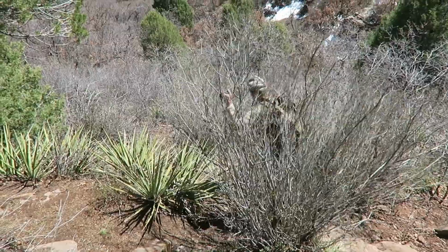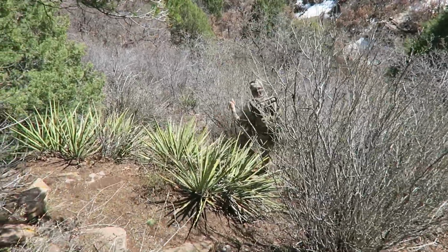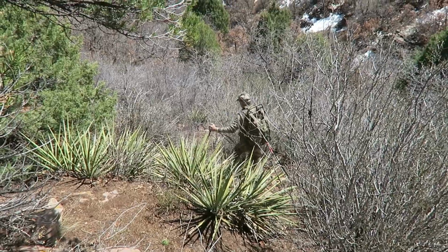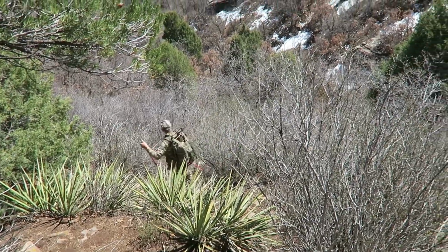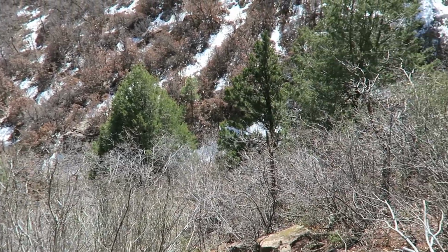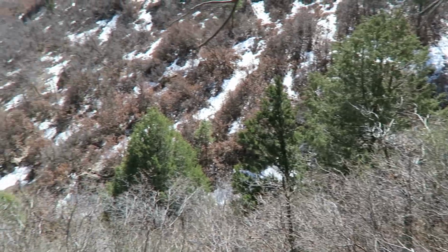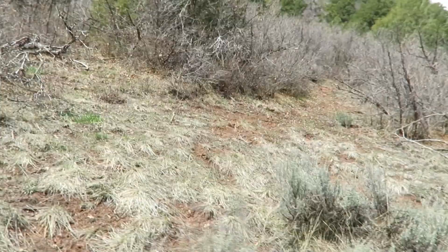Well, after getting our butts kicked by what looks like poacher tracks, where they've picked it clean, we decided to move into some thicker stuff. A lot thicker and steeper. See if it works out to our advantage. Alright, we're going through this thicker stuff along this nice looking bench, and I just got the call that my dad found a giant deadhead.